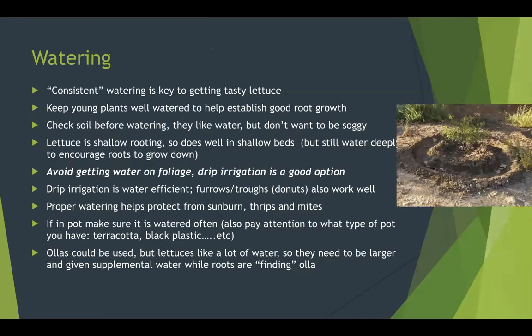All right. So watering options. As with a lot of edibles, consistency of watering really is the key. I know that a lot of us are in cities that have quite restrictive guidelines now for how often we're able to water our plants and what we're able to do. From what I understand, vegetables can be an exception to that rule as you're growing food to feed yourself. But whatever watering regimen schedule you decide on, make sure that it's as consistent as possible. Young plants do need to be well watered so they can establish. You want to check the soil before you're watering because you don't want it to be overwatered. You don't want it to get claggy or soggy.